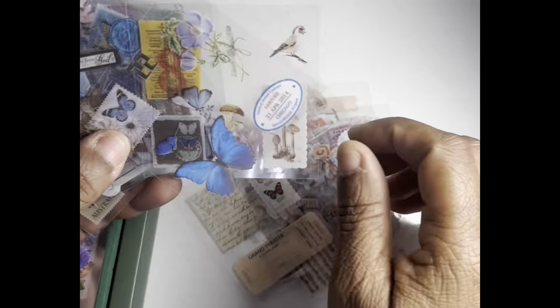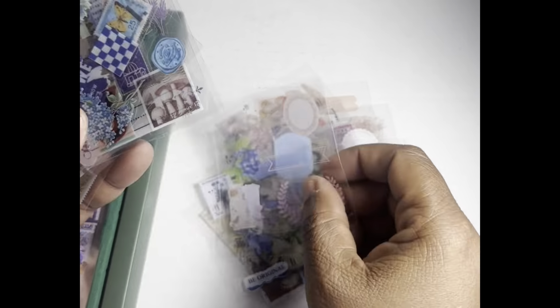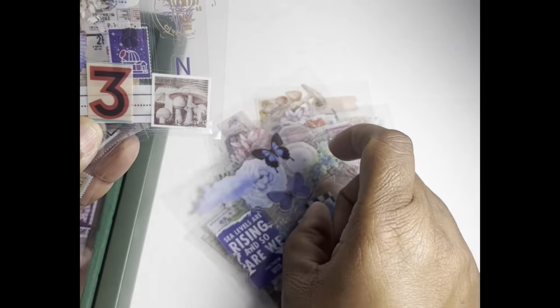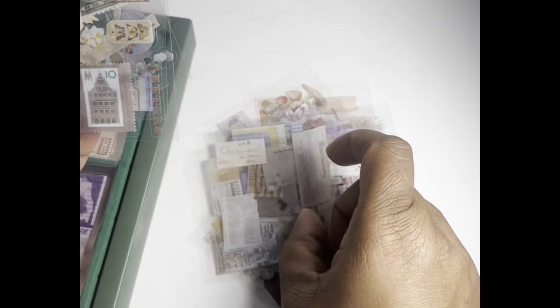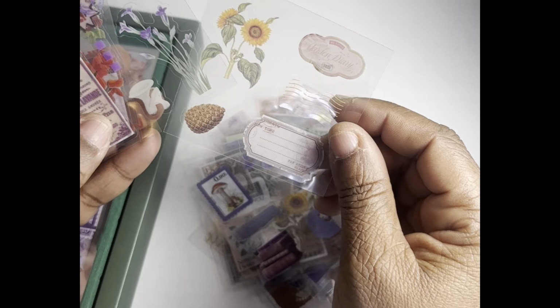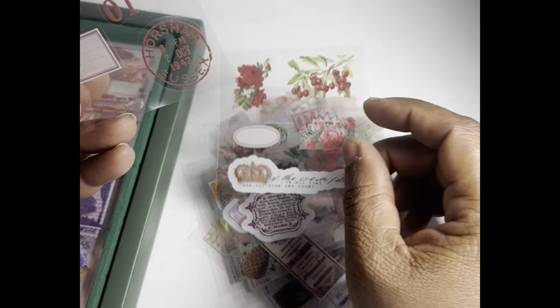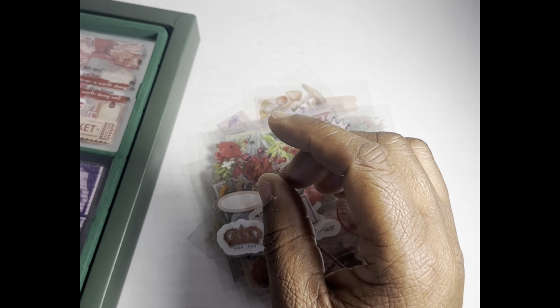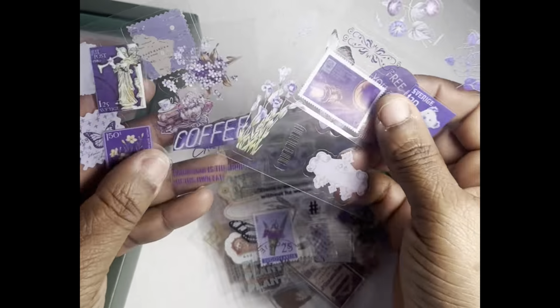Music, vintage, birds, butterflies, mushrooms, clocks, postage stamps. You got blues and greens and pinks. Oh wow, you got browns and whites. You got tags, you got various colors. You've got postage, books, pine cone, look at that. Oh, you got reds, green, purples, pinks. Look at this, I'm gonna have to separate them by color. Oh, look at this, this is a bunch of purples.